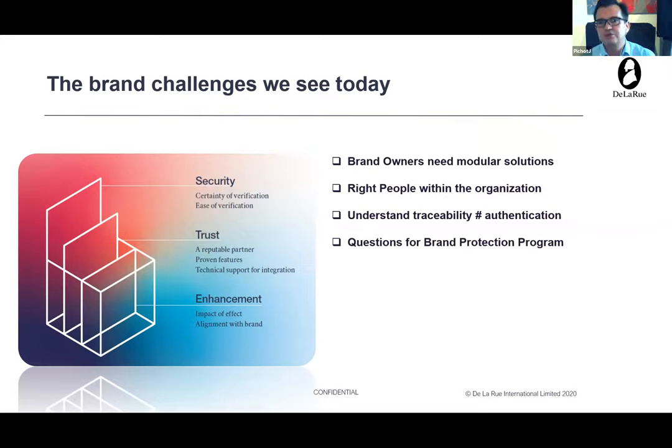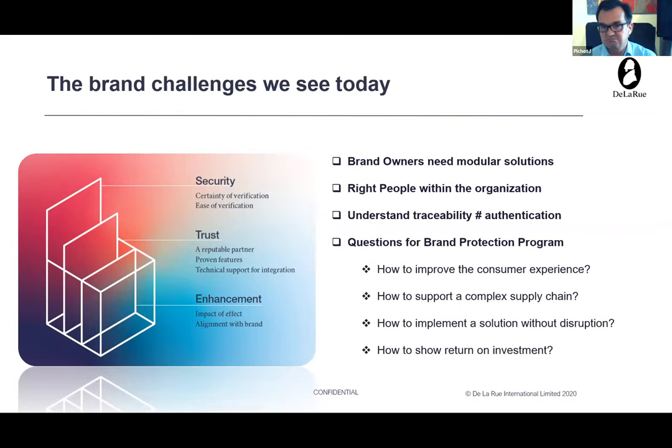And then you have a question for a brand protection program, which is how to improve the consumer engagement, because this is now not only brand protection, but it's also about marketing activities. We have a brand in the US where they have a number of reports of their consumers bringing some data, but also enabling them to develop a loyalty program.